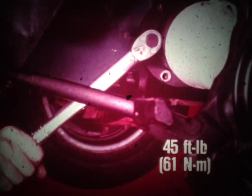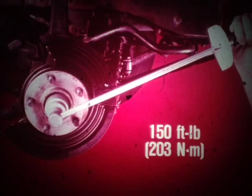Then, raise the shaft to the axle shaft flange and align the bolt holes. The flanges should mate solidly but should not be forced. While holding the flanges together, install one upper bolt and tighten it to snug. Then install the remaining bolts and tighten all of the bolts to 45 foot-pounds or 61 Newton meters.